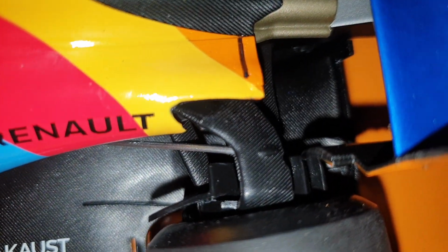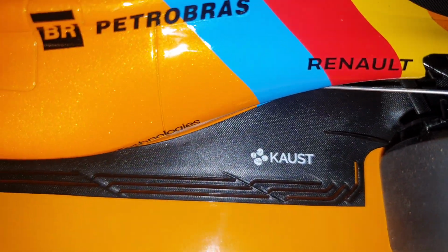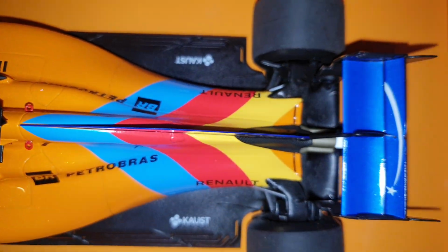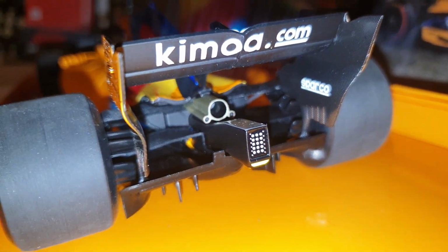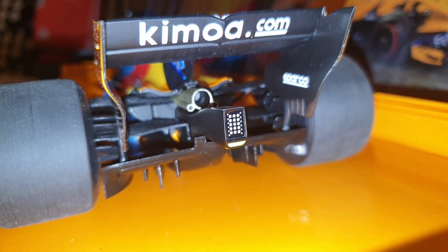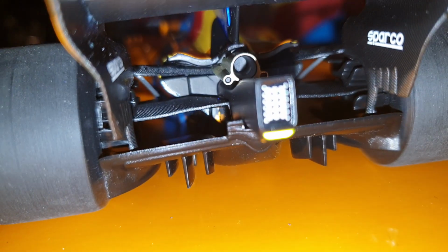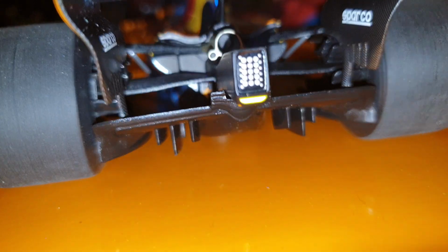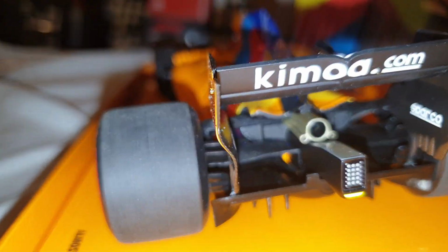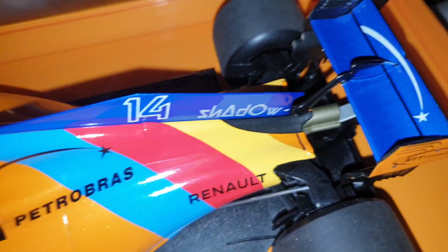And some cool carbon fibre suspension detail there at the back, and also the rear floor. No separate end plate again for the spoiler, the rear wing. Again, bloody Minichamps. You know, you pay hundreds of pounds for a model and they can't do those things. But if you're not that bothered about it, it's not the end of the world, is it? Some cool exhaust detail there on the rear floor. The tyres are nicely scrubbed. But yeah, no adjustable rear wing for DRS.